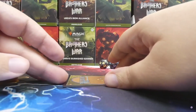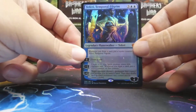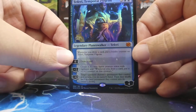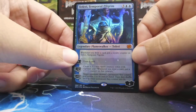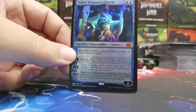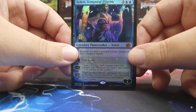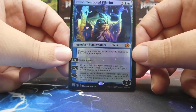Then we did, you guessed it, pre-release kit openings for the Brothers' War. Check out our promo foil mythic planeswalker, Teferi, Temporal Pilgrim. This is insane looking. Holy crap. Oh my god. This is another one that I was really looking forward to the possibility of seeing in foil, which I didn't think I would get to. But actually, it's a little dark. No way. This is gorgeous. It comes across on the camera beautifully, but in person it's a little dark. No, I 100% agree with you. On the camera, it looks insane. But it's a beautiful art and a beautiful foil nonetheless. Oh my God.